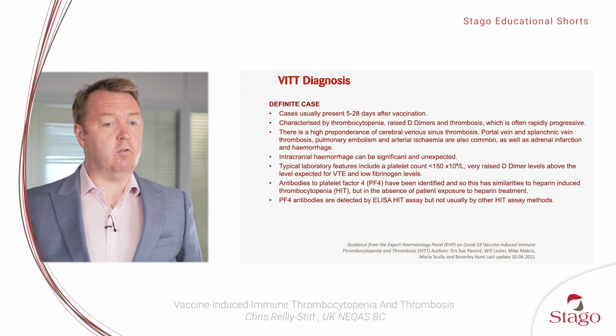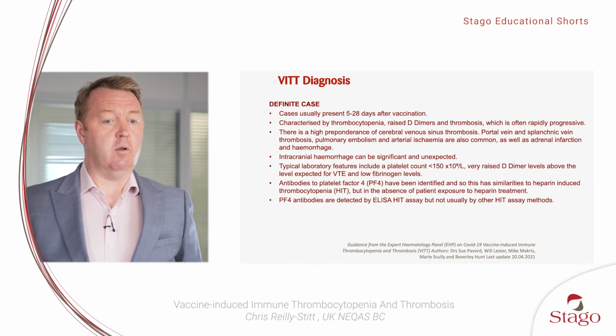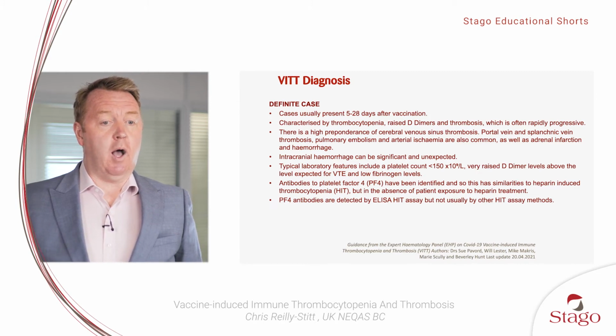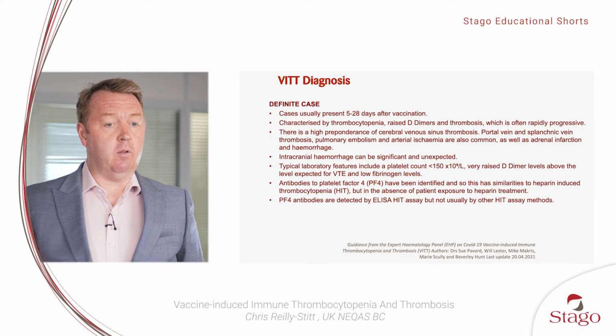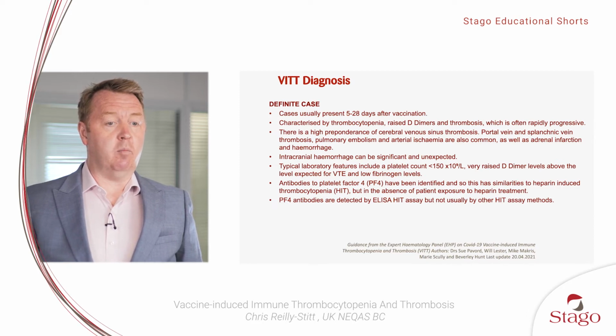Typical laboratory features include a platelet count of less than 150 times 10 to the 9 per litre, raised D-dimer levels above a level expected for VTE, and low fibrinogen levels. Antibodies to platelet factor 4 have been identified, and so this has similarities to heparin-induced thrombocytopenia, but in the absence of patient exposure to heparin. Platelet factor 4 antibodies are detected by ELISA HIT assays, but not usually by other HIT assay methods.